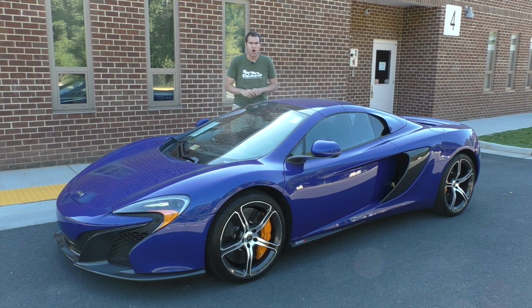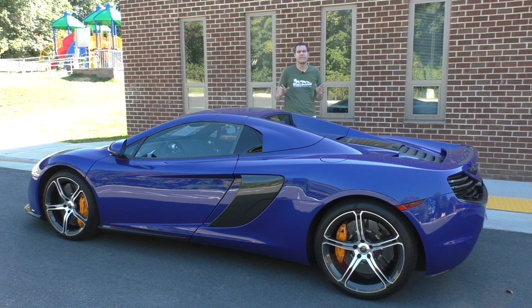The average asking price on AutoTrader for a 2015 Ferrari 458 Spider is $265,000. Now, the Lamborghini Huracan Spider didn't come out till 2016, but the average asking price for one of those on AutoTrader is about $260,000. And yet, the 650S has the performance to match those cars. This has 641 horsepower to the Ferrari 458's 570 and the Lamborghini Huracan's 602. The McLaren does 0 to 60 in 2.8 seconds to the 458's 3.3 and the Huracan's 3.0. In other words, it has the performance, but for 25% less price.